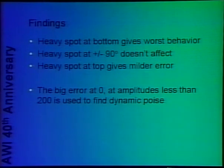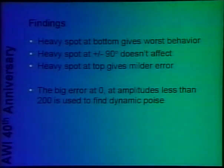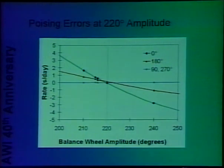Bottom. Yes. So the big error is when it's zero, when it's at the bottom, and when it has low amplitude, and you can use this to figure out where your heavy spot is when you don't have good positional error. Well, I have an example of that too. So this is it. Poising error is about 220 degrees, and if you have a very small amount of unpoised error, then I do get that same result. That's satisfying. Now if you have larger amounts of error, that connection spot moves more to the left, interestingly enough, as the differential equations intercouple.